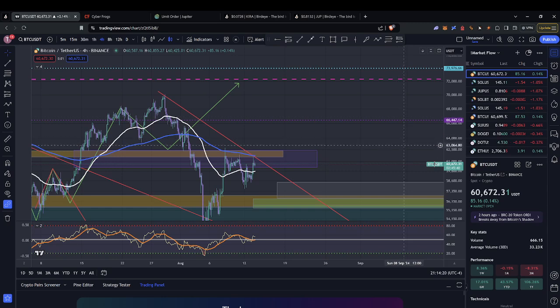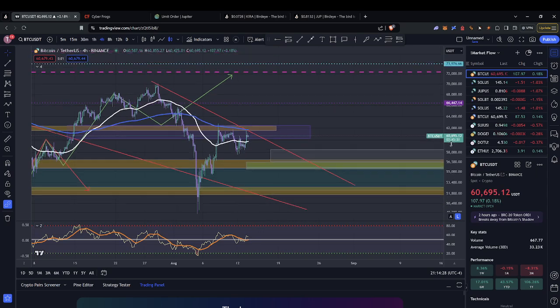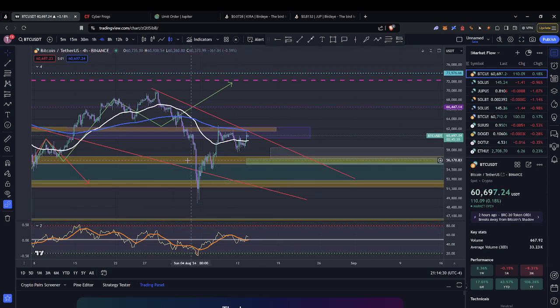What do we have? Right now, we're sitting over 60K. We have made the higher low at this point, down from that kind of black swan, quote unquote, dip that we had. We had our DCA at 56. We did trigger the DCA area at 52. And both of those are looking really good while we're sitting back up here at 60K.